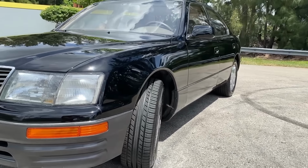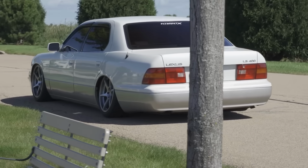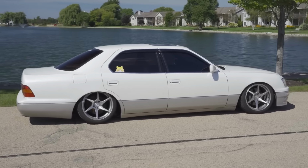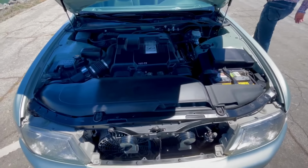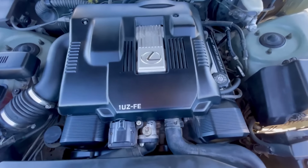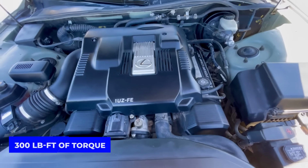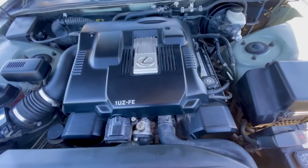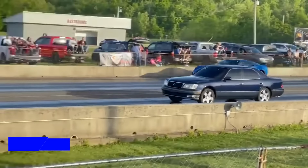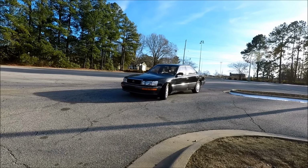At first glance, it seemed like just another refined sedan built for comfort, with no flashy cues to indicate the beast lurking beneath the surface. But as soon as you hit the accelerator, it becomes clear this car was anything but ordinary. Powered by the same silky smooth 4.0-liter V8 engine found in its predecessor, the second-gen LS400 cranked out 280 horsepower and 300 pound-feet of torque. This engine, paired with a 0 to 60 mile per hour time of just 6.5 seconds, gave the LS400 performance that would have rivaled many sports sedans of the time.